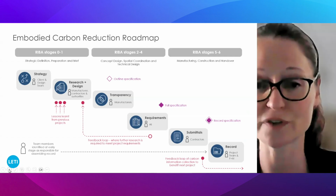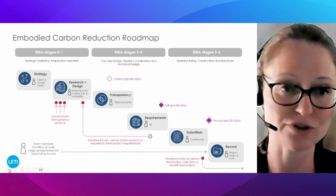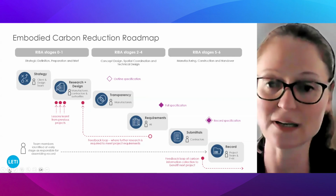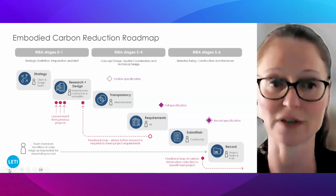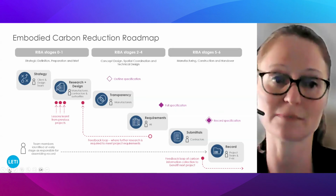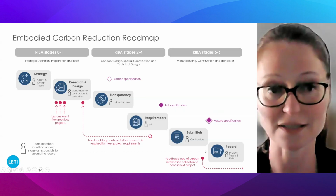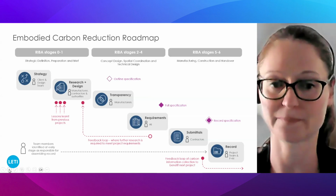And finally, moving on to the final slide, you can see that the feedback loops are really crucial here. Like I said, it's not a linear process. There will be a lot of iteration, and you might have to check and recheck again, but it will inform future projects, as well as making sure that the carbon you design for in your project is delivered through on site.